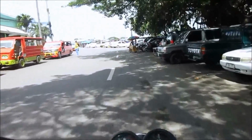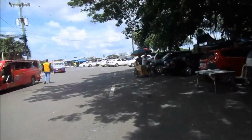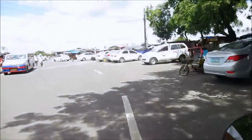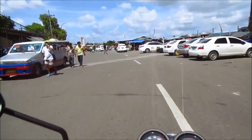I'm going as slow as I can so I can give you some footage. Got an ice cream cart here. Good ice cream too, I've had a lot of it. And here are your cabs waiting to pick up the passengers from the pump boats.